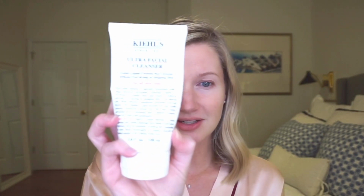I just got home from girls' night. As you can see, it's nighttime. It's 11:04 p.m. and I'm getting ready for bed, so I'm doing my nighttime skincare routine. I actually just took off my makeup and washed my face, and I'm gonna go ahead and prep my skin for bed. So what I used was just the Ultra Facial Cleanser from Kiehl's.